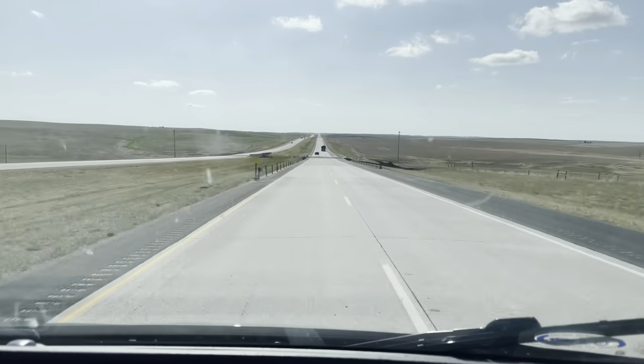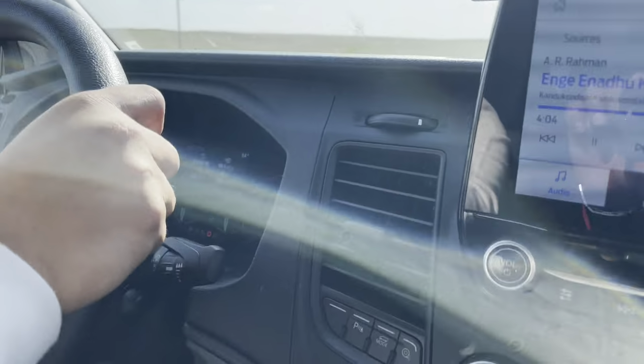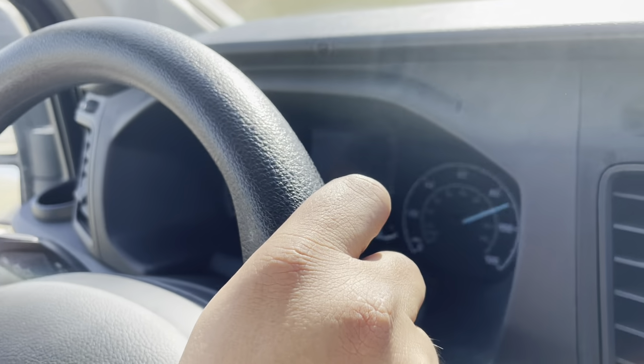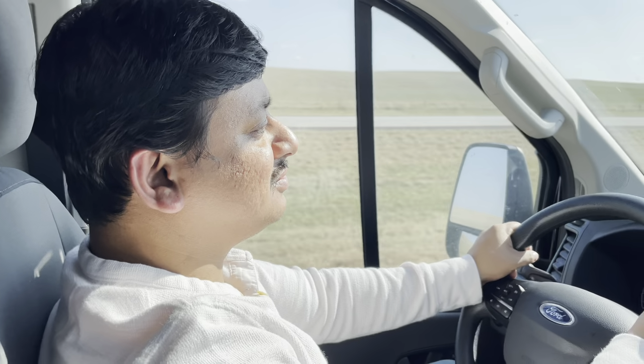After spending an hour in Sioux Falls, we started to move towards Badlands National Park. It's a speedy road. My dad drove the van at 90 miles and we reached there in 3 hours.